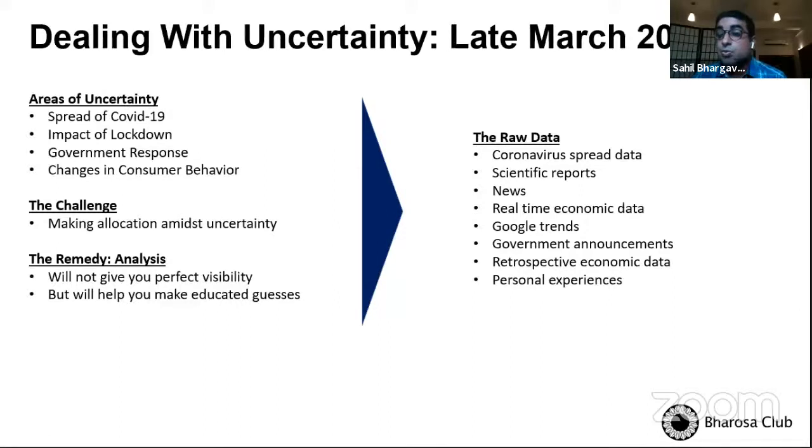And then Google Trends. What were people searching for? Were they searching for terms like job loss on Google? For people that don't know, you can access Google Trends data at trends.google.com. This is a tool we use a lot in our analysis to try and get a sense of what are the forces that people are going through at a given time. Then also government announcements, retrospective economic data, backward looking economic data, that is, and your personal experiences.